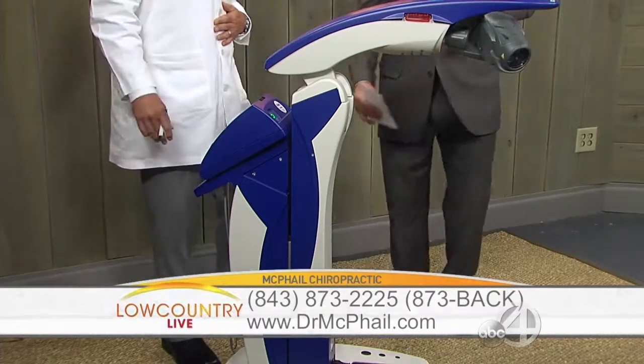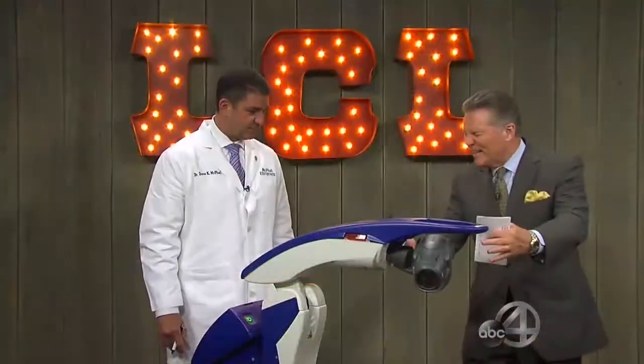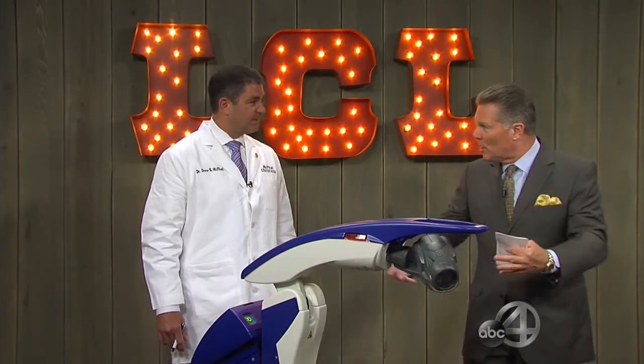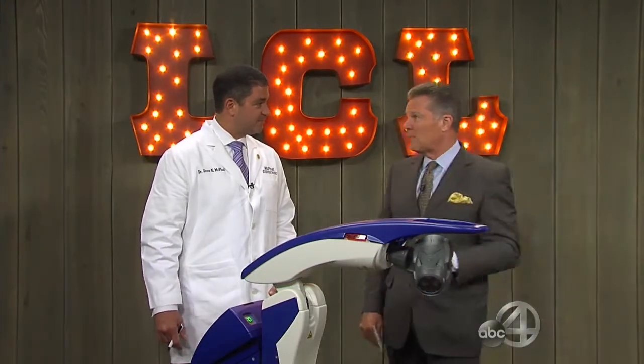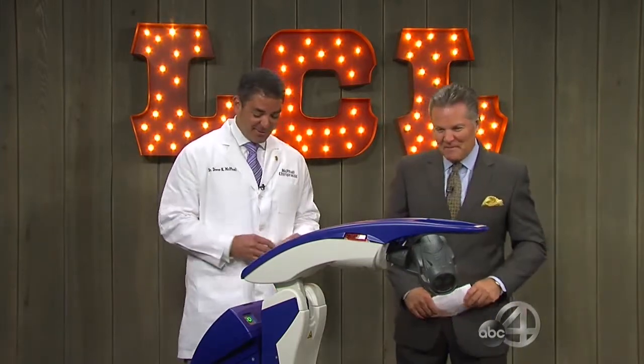And the way it's designed, it can actually come up. I could be laying on a table and I could have my knee exposed, and you could bring that right up alongside the table, and I'm sitting there relaxing, probably taking a nap while this is going on. A lot of patients, a lot of people do. They do fall asleep during the treatment.